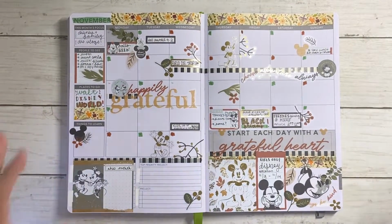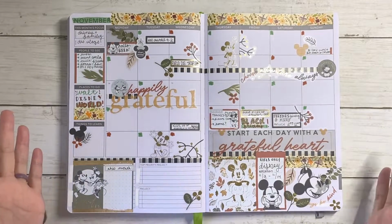All right, you guys, the month of November is finally done and it came out so cute. I know it looks a little busy, but I'm actually really loving this. So it's very Disney oriented.